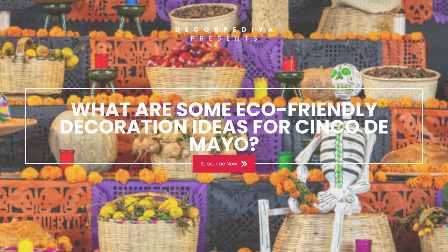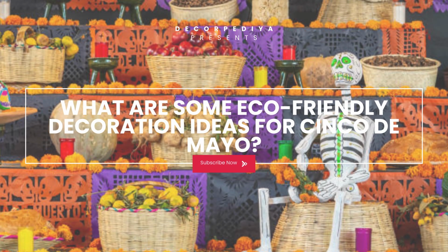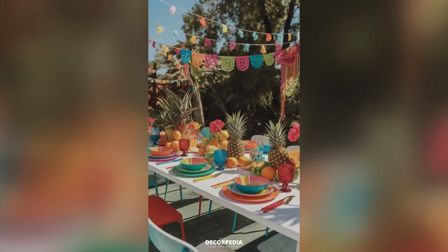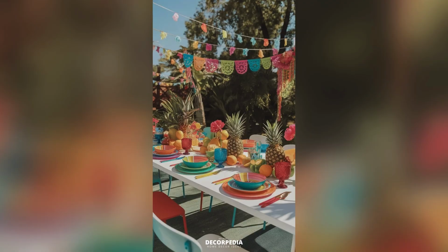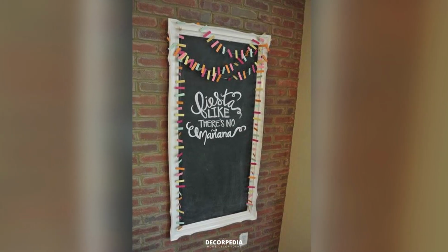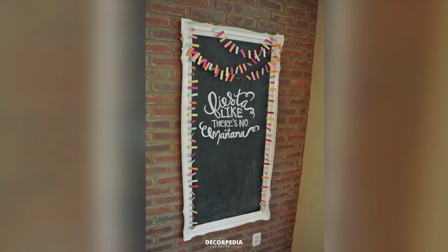What are some eco-friendly decoration ideas for Cinco de Mayo? Consider using reusable or biodegradable materials for your decorations. Fabric banners, real tableware instead of disposable, and decorations made from recycled materials can reduce waste and add a sustainable aspect to your celebration.